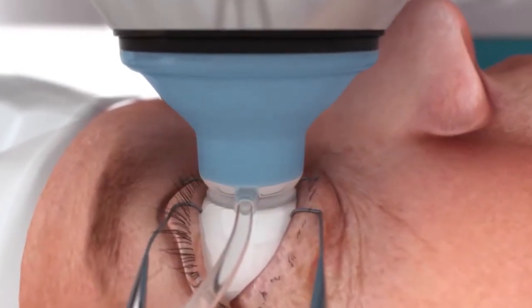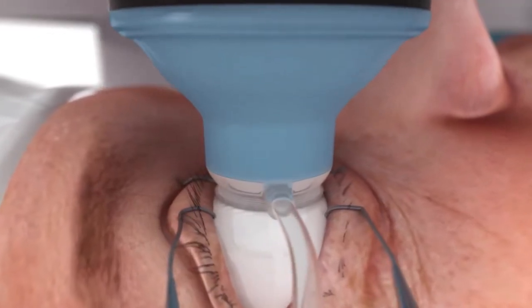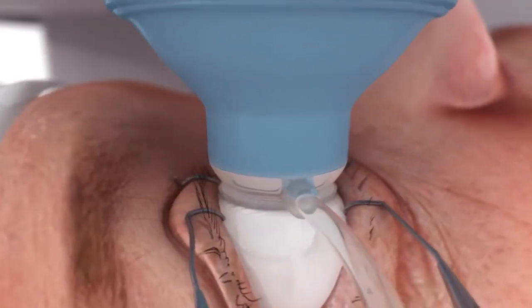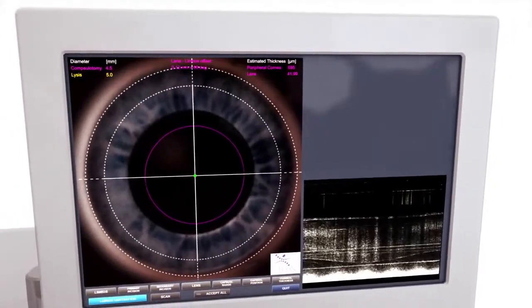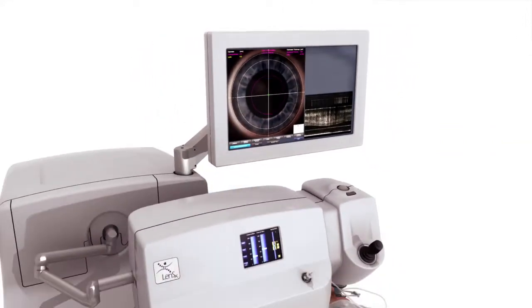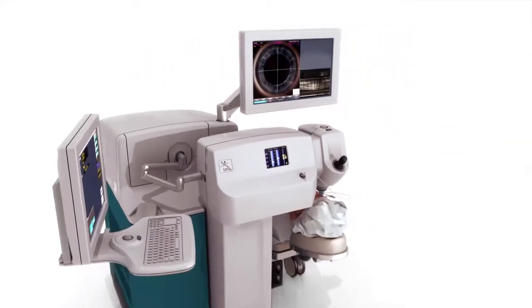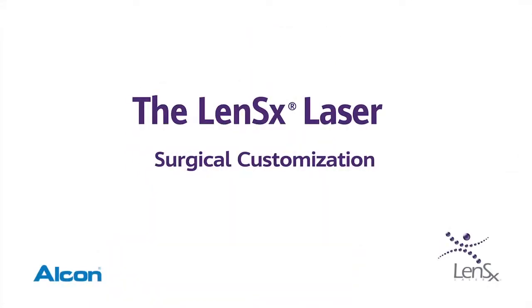The large-range OCT rapidly scans the entire anterior segment. This allows each step of the procedure to be easily planned, customized, and executed. Scans of anterior and posterior capsules are efficiently captured, then presented as unrolled real-time images for precise programming.